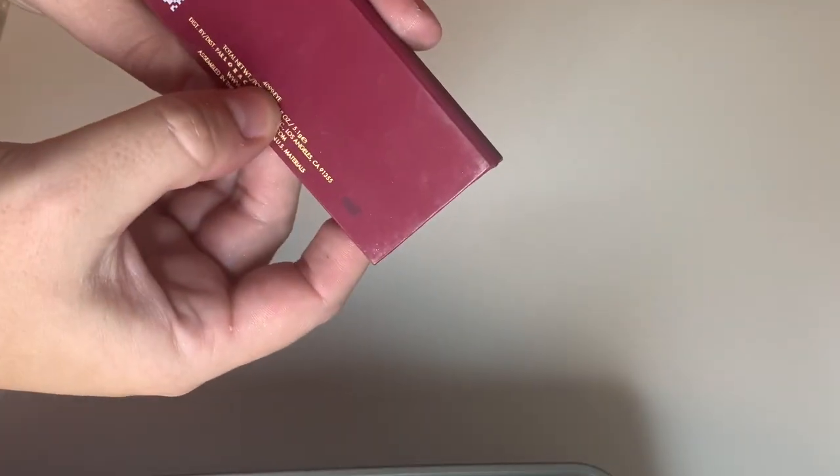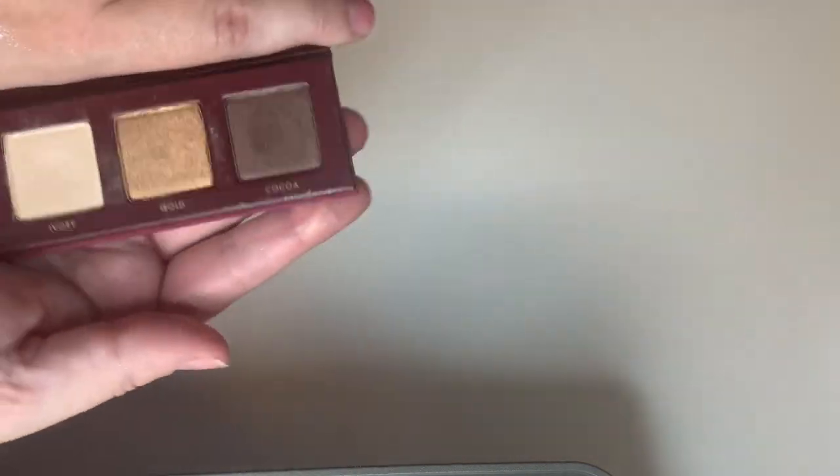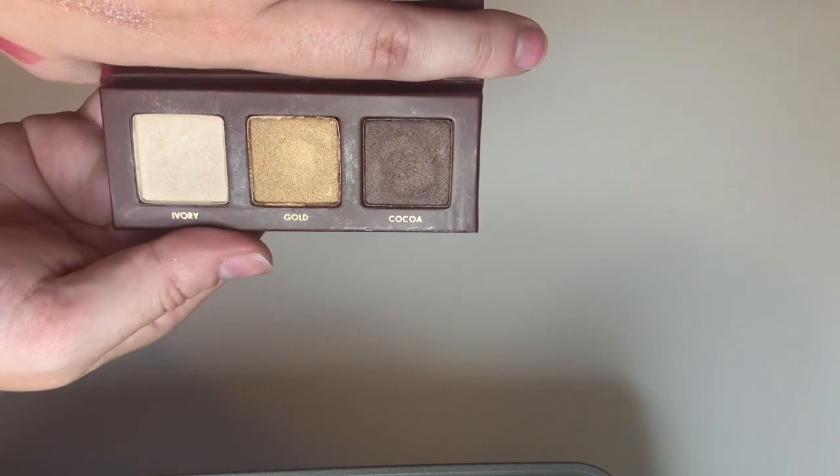This is kind of my tiny drawer. Oh, sorry guys. That fell. My tiny palette drawer. This is the Lorac Super Mini. It doesn't even have a name. 4099i. And this one has a teeny tiny mirror. And this is great for travel if you're okay with sort of one kind of look.